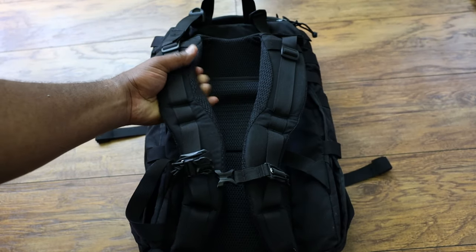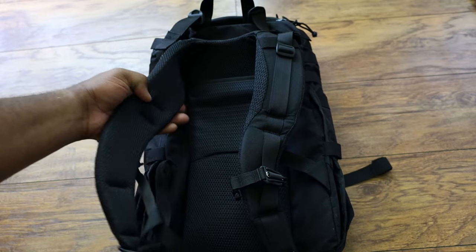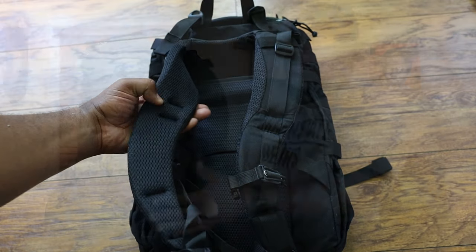The shoulder straps on this bag are super comfortable, really comfortable. There's adjustability on the back panel, so you can raise and lower the back panel on this bag. You actually have two, so great external access on this bag.